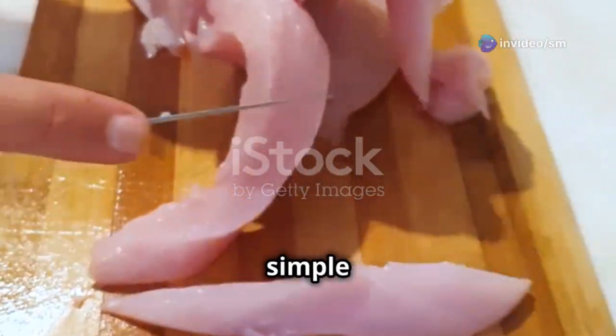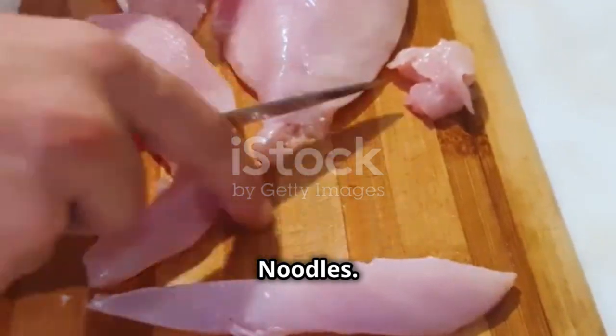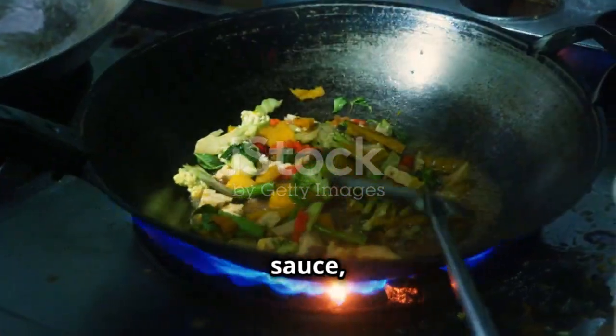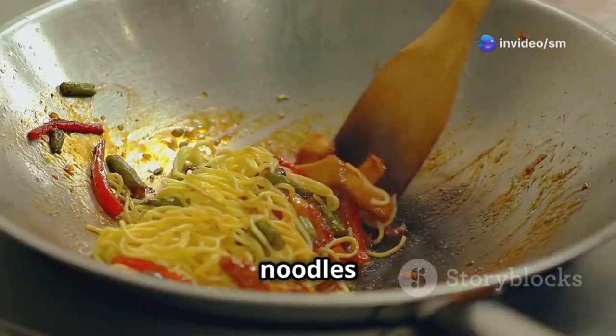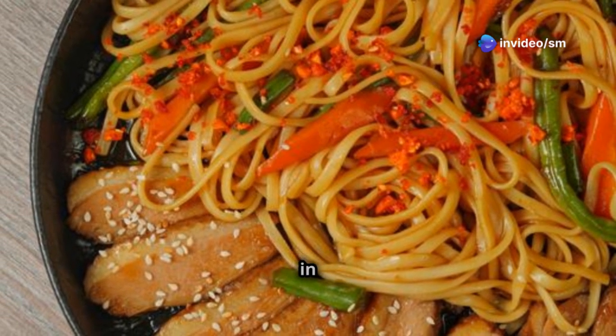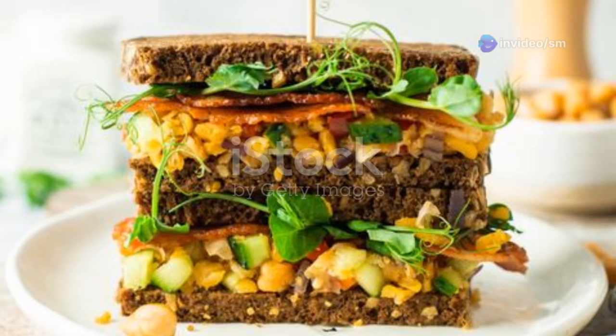Now let's whip up a simple chicken stir-fry with noodles. Use some chicken breast, your choice of veggies, and cook them up with soy sauce, garlic, and ginger. Add noodles to the mix, and you have a delicious, budget-friendly stir-fry that comes in under $9.